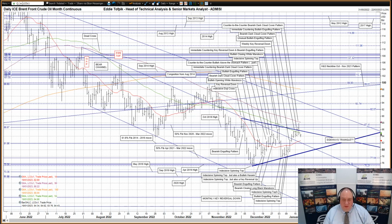ICE Brent Crude Oil futures. A counter to the counter bearish dark cloud cover pattern yesterday. This is a reactionary move lower after the previous session's attempt to break higher out of a late November to date sideways triangle, which had at the time punched up through the short medium moving average, currently 84.90, as well as the upper trend line of the sideways triangle, currently 85.67, but had gotten capped by the October 2018 high at 86.67, only to close right on the upper trend line.